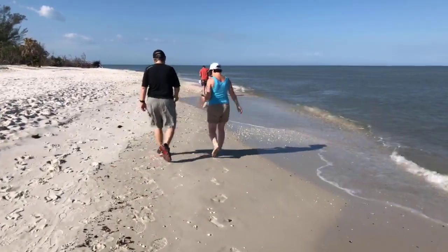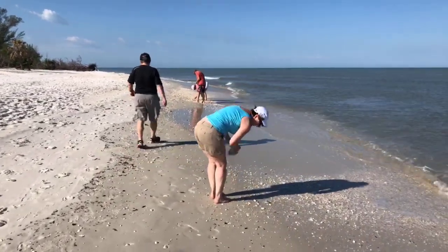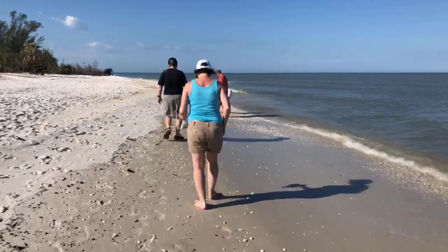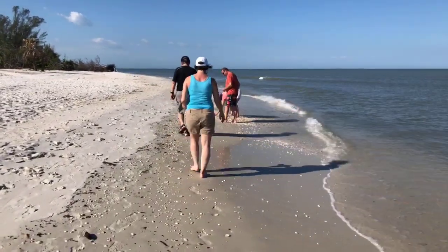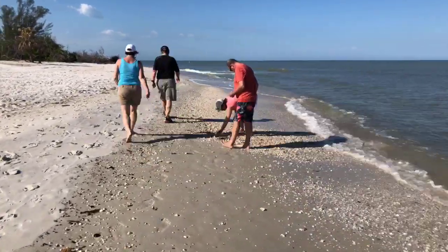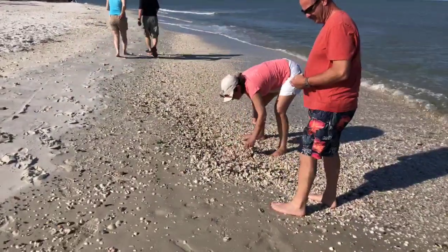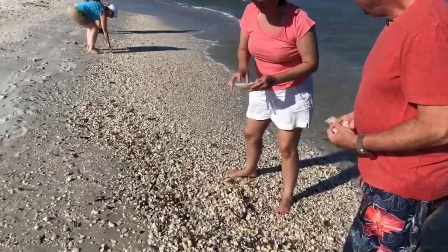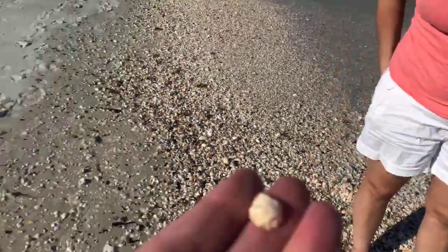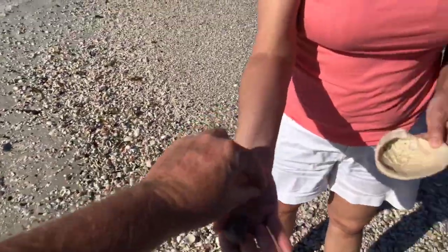Well, Scott and Linda have caught up to me. I'm sure they found some nice stuff. That's a good spot they're looking in right there. Lots of shells there. That's a good spot. Oh, did you find something? A baby jewel box. Oh, nice. Yeah, a little baby jewel box. And you got a nice moon shell. Awesome. A nice one too.